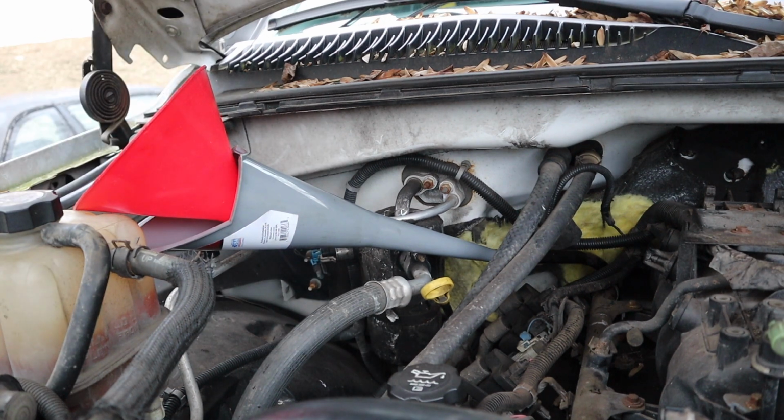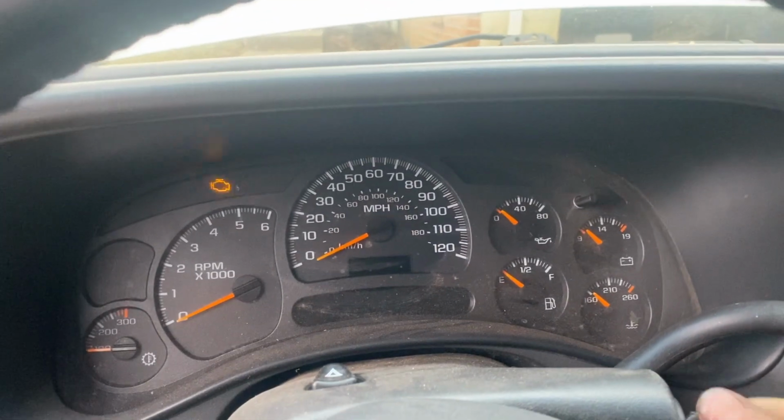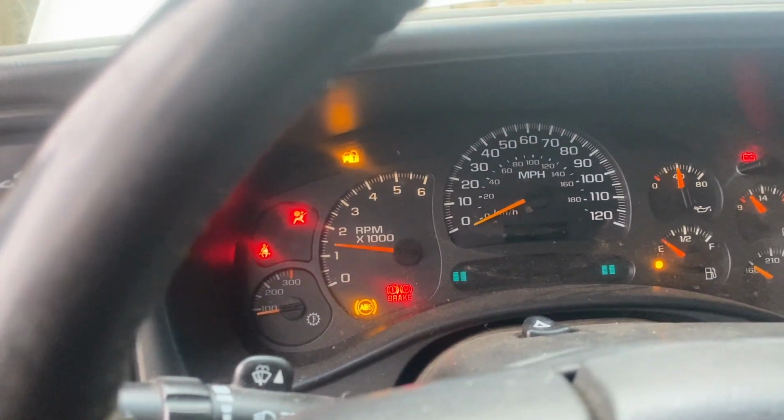Let's see if this thing wants to shift. Okay, what's going on? So, I turned the key and nothing happened. Then I remembered that I forgot a ground that I had broken off, so I went ahead and fixed that. There, the red wire. Red is the new black. And I turned the key and everything lit up. So right now, let's see if this thing wants to fire off. All right, here we go. There she is.